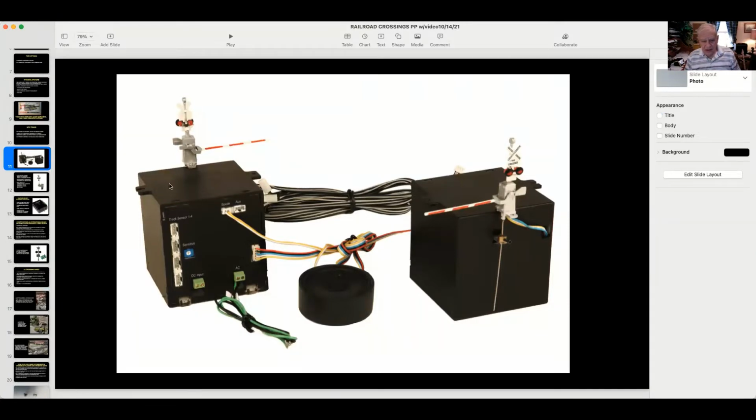As you can see, these big boxes here, which I think contain the drive motors for the gates, would mount up underneath the layout. Here's the mounting tabs, and then just the crossbuck and the gate would extend above the layout. And then there are detectors that would be embedded in the track and connect up to these boxes here, which would activate the gates. And it looks like this is a speaker, which means you've got a crossing bell there.